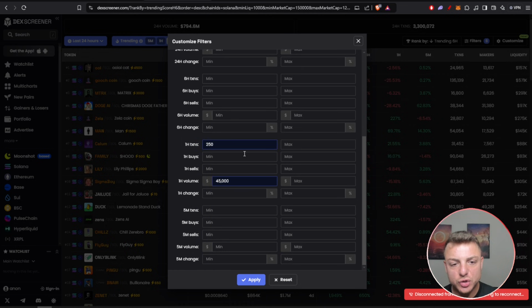Next, we scroll down and come over to 1 hour transactions. I want to put this at 250, again to ensure that this coin is getting a lot of traction, a lot of eyes, a lot of transactions, and also 1 hour volume. I'm going to set this at $45,000, again just to ensure there's a lot of trades, a lot of volume coming into this specific coin.